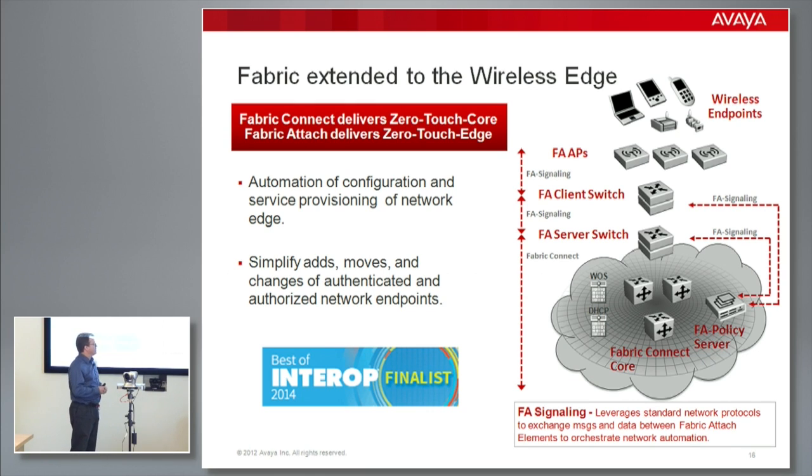Moving back to the core, we also have a Fabric Attach policy server. That policy server is going to be used to authenticate and authorize these devices, wireless LAN access points that are plugged into your network. And pulling all those different elements together is what we call FA signaling. So as this process goes on, these various elements need to communicate with each other. So we have FA signaling for these devices to communicate to one another.